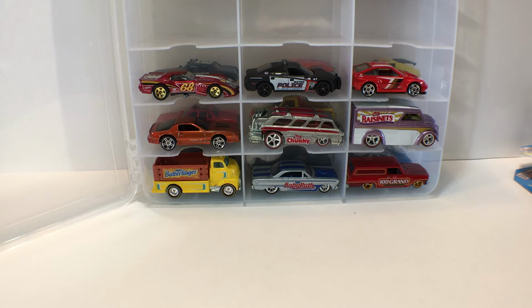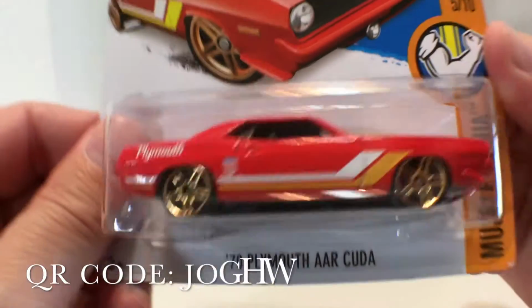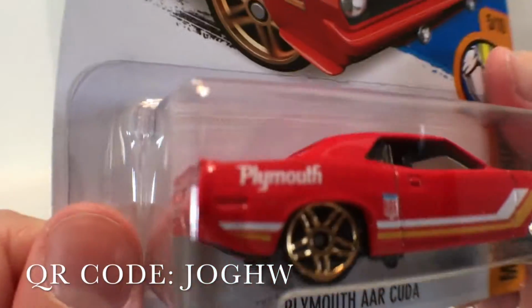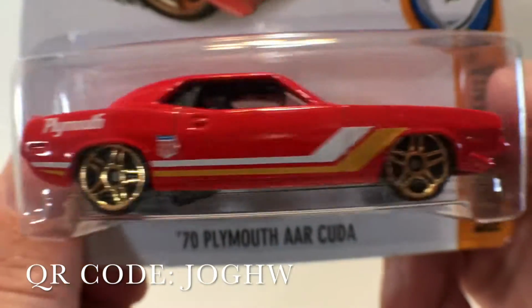Let's see here. Now I'm going to take a look at the 70 Plymouth AAR Cuda. I got this one earlier this year. I don't know if I actually showed you this one already or not. That's on an International Card. But anyways, pretty cool little car.